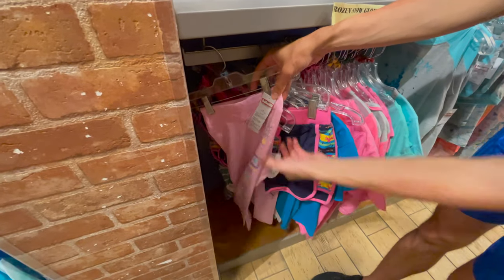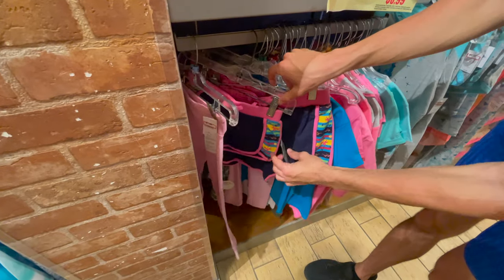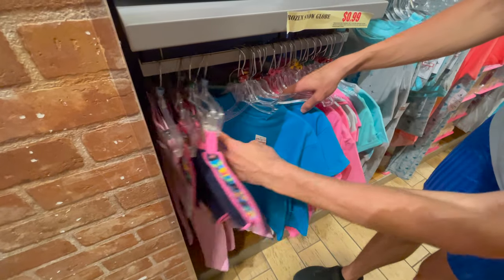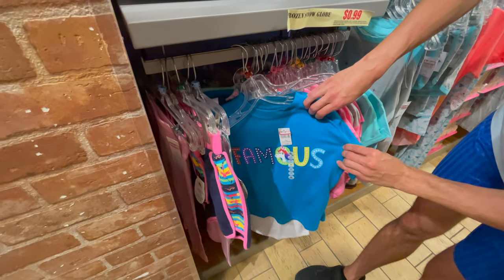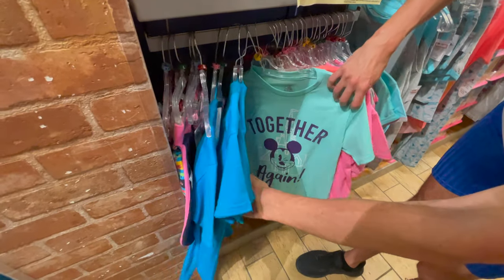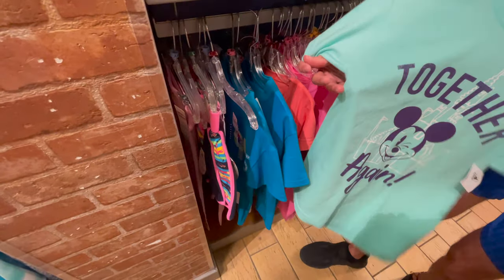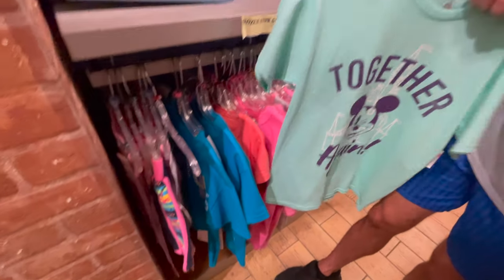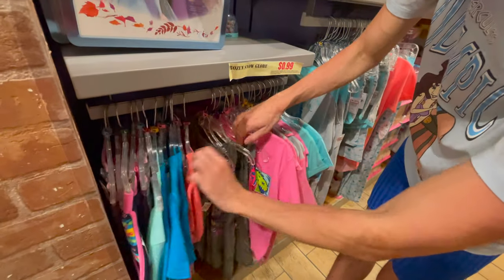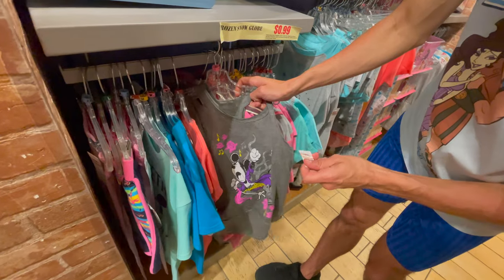Clothes here. Got some. These are fun. Walt Disney World, $7.99. Swimsuit, $9.99. Or some shorts. The unicorn shirt, $9.99. Together again. A lot of random shirts, I'm noticing. This is $7.99. This must be what you wear after the pandemic. Oh yeah, together again. And then this is $12.99.